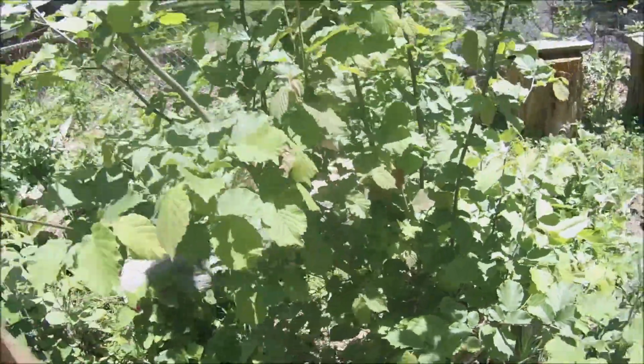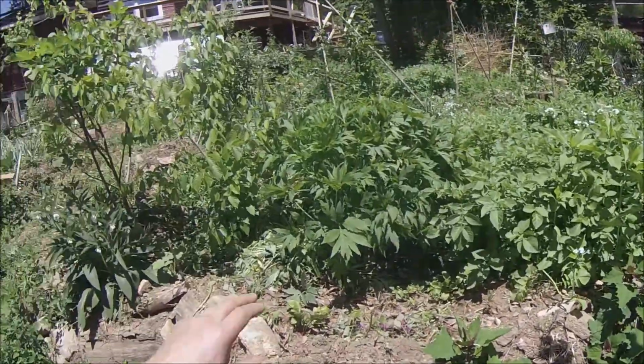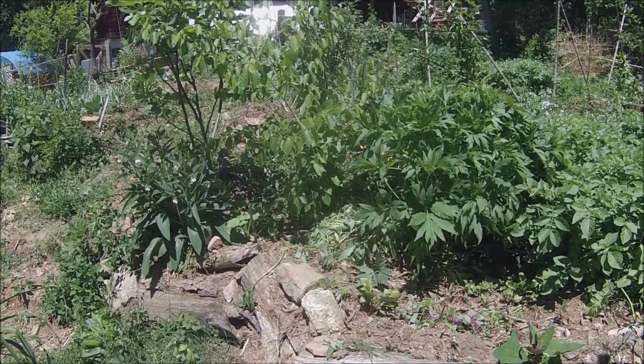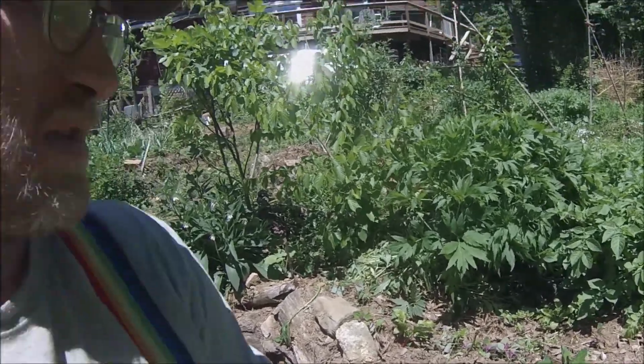Filbert, that's what I was looking for. These are both filbert hazelnuts. This one's a feta, and I don't remember what that one is. I believe they are self-fertile, but it makes it much better when you have two of them. So I guess it's a good time to talk about spacing of your trees.